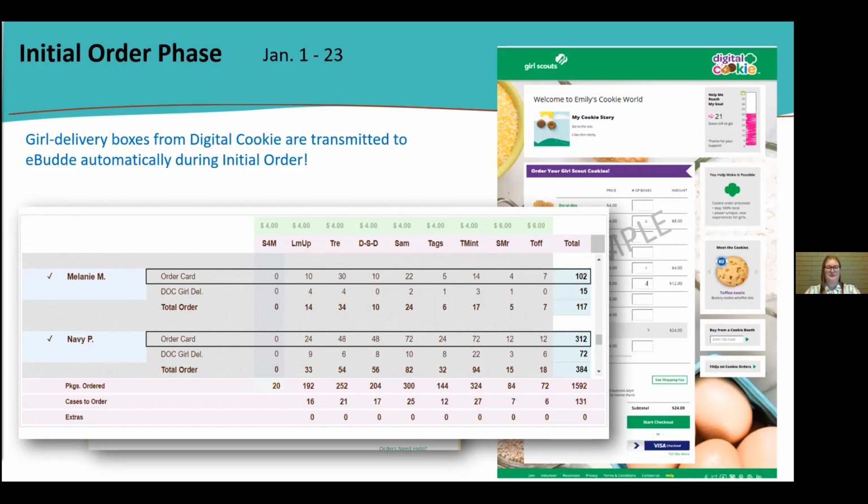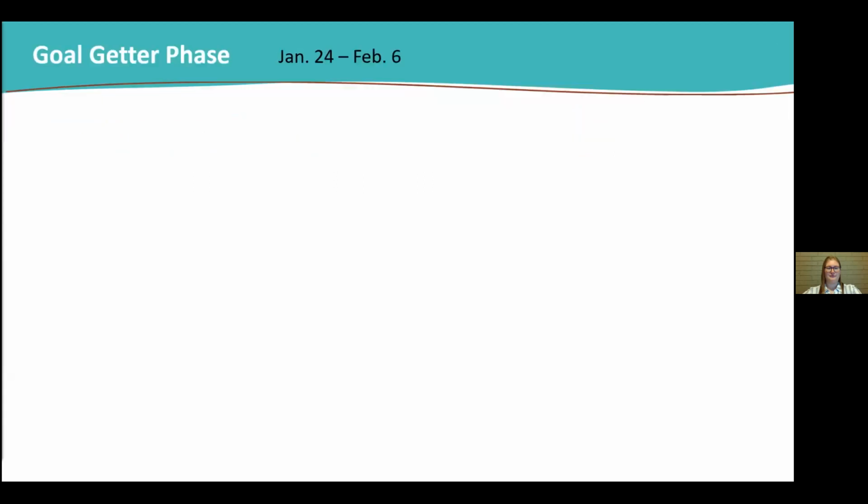So girls, you'll do your order for your girl in full cases, but just know that the EBuddy system is going to automatically round up to the full case per variety. All right, wonderful.